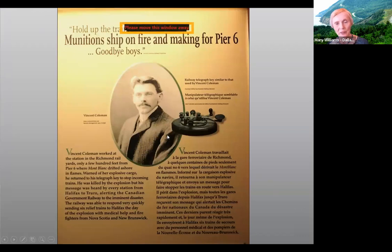This fellow was operating the telegraph at the time, that's Coleman, and he was told that the ship was going to explode. So he got on the telegraph to the trains coming into Halifax and said, "Hold up the trains, boys, munition ship on fire, making for Pier 6, goodbye." And of course, he was blown up in the blast. So it did let the Canadian government know that help was going to be needed soon, and it prevented the trains coming in from also being blown up.